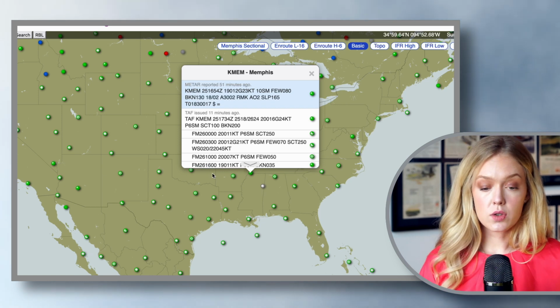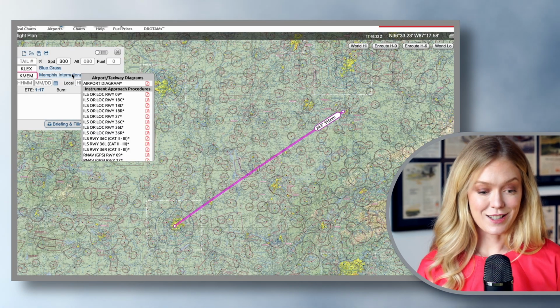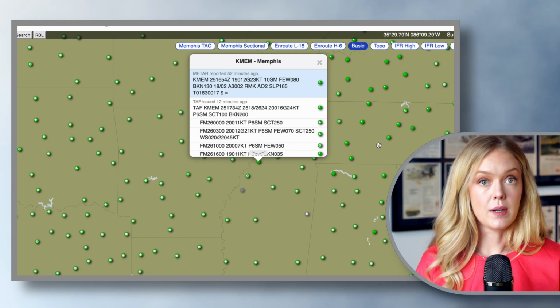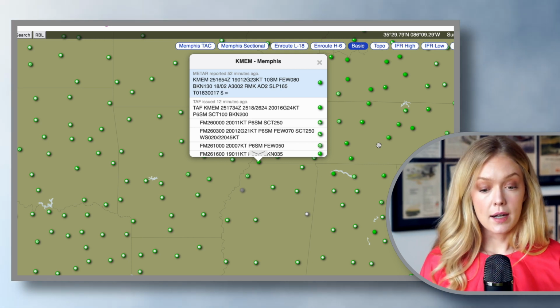100. So that's a very strong wind there. Looks like they do have 18 and 36 runways at Memphis, and the wind is 190. So a vast majority of that 12 knots gusting to 23 is going to be headwind component. So if you lived in that area, you'd want to be sure that it was within your personal minimums in terms of total wind component and crosswind component.